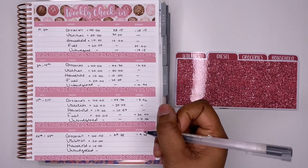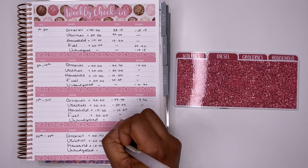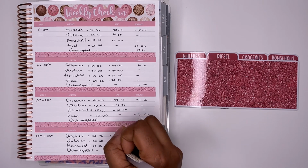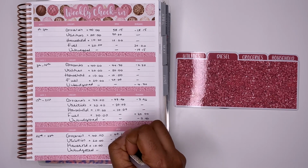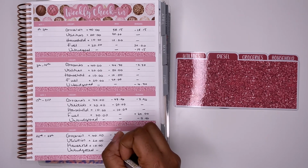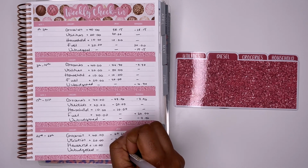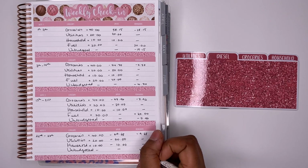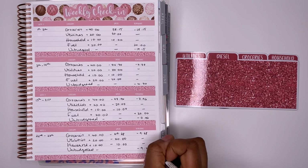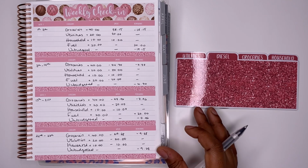In terms of utilities, the £20 that I put in at the beginning of the week was spent, meaning there's £0 remaining there. The £10 that I put in at the beginning of the week for household was spent, meaning there was £0 there. We didn't have any unbudgeted expenses, so I'm going to put a line there. But technically, as I've always said, the grocery budget is an unbudgeted expense when I go over. So I put that £9.68 into that column as well.